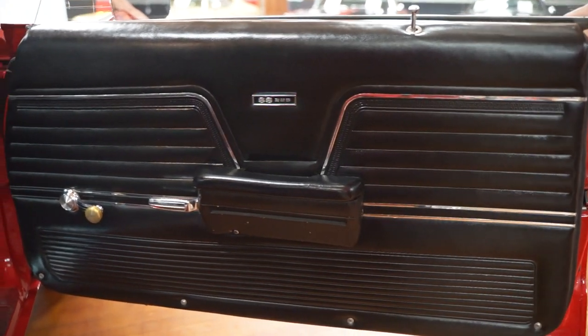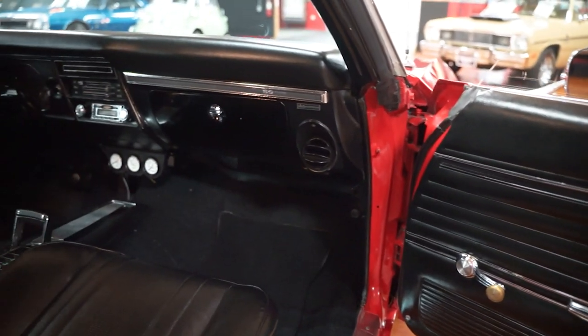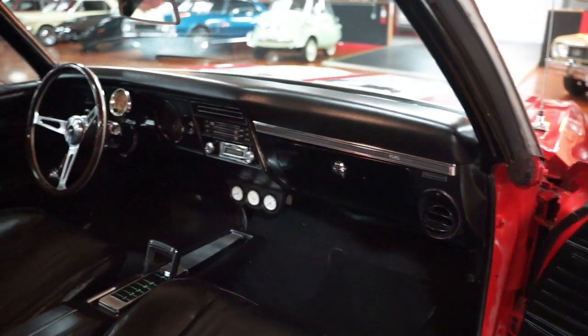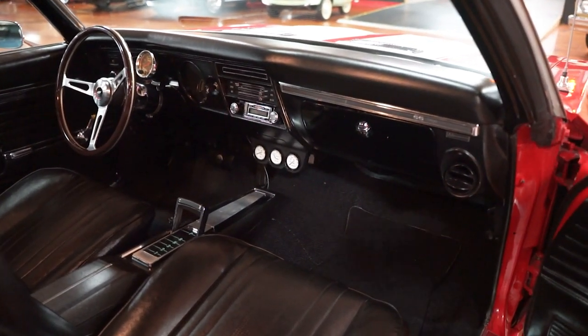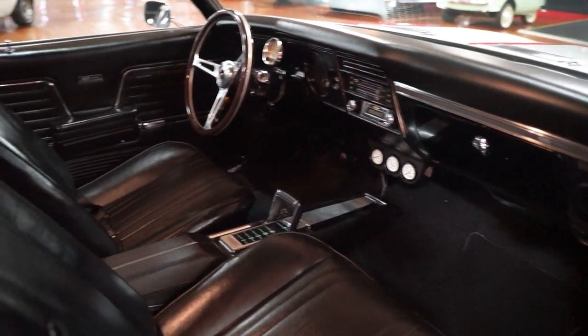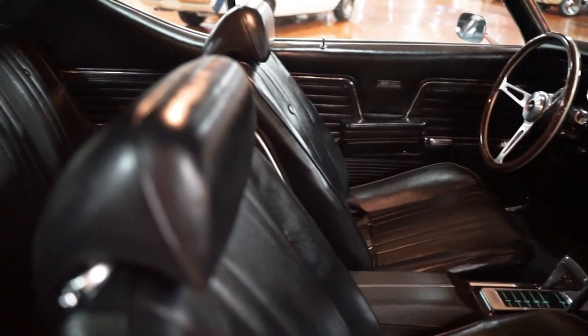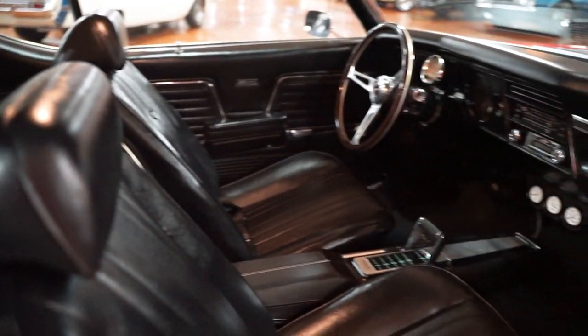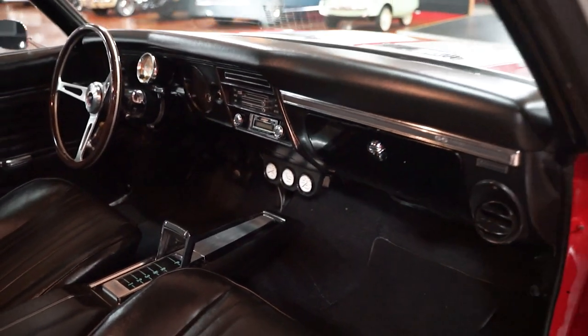Passenger side door panel interior is the same as the driver's side, very good condition. Again, the carpeting on the passenger side mirrors the driver's side. Nice quality, nice condition. The armrest in the center console is in good shape. Looks like all the chrome around the stick shifter is in pretty good condition. You do have three aftermarket gauges there mounted under the dash. We'll show you that later on in the test drive presentation, see if those work or not.